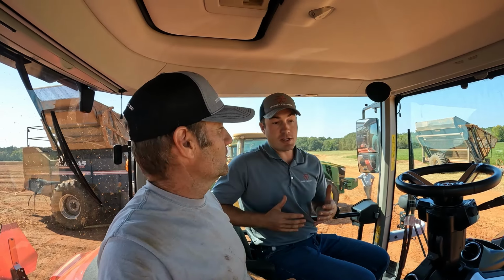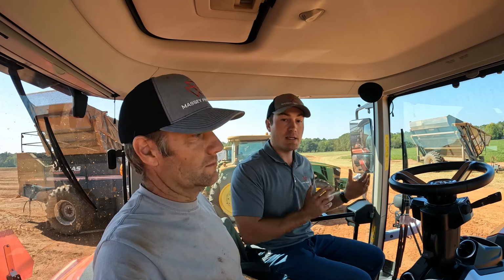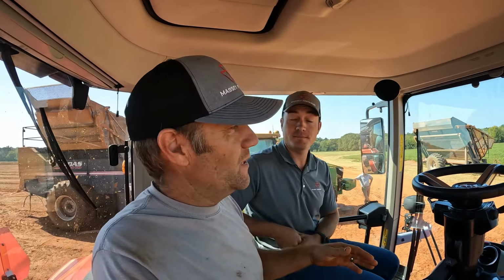Yeah, so we have a feature on our HVAC system where we can create a positive air pressure inside this cab. So when you open the door, air is being blown out, keeping that dust out of your cab rather than coming in through the door and cluttering up your cab. So kind of like when you go in the gas stations that have that air when you open the door. Exactly.